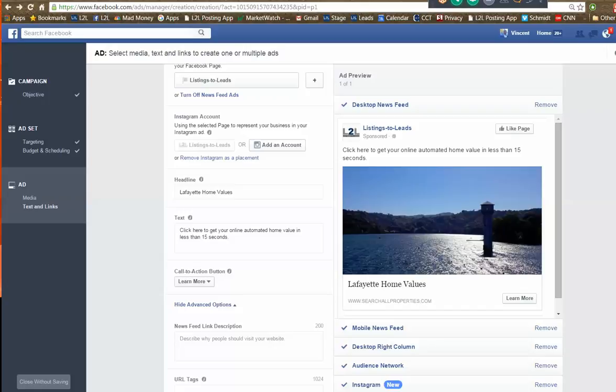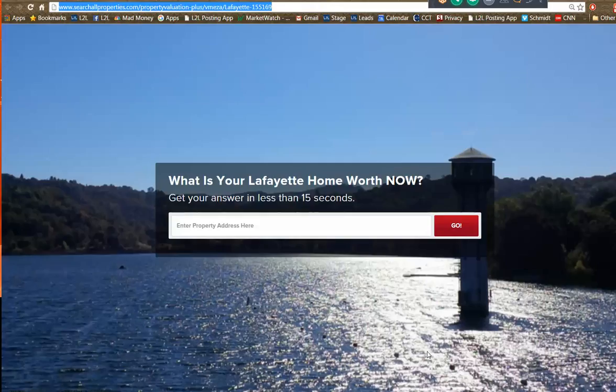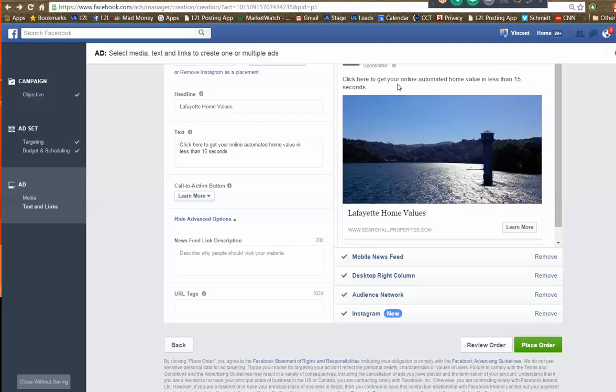Here's the other important piece, and I definitely want you to understand what is going on here. At the bottom of this, it says mobile newsfeed, right column, and audience network. Again, this is something that you've got to test, but I do want you to understand what this all means. Mobile newsfeed means that this ad would show up on the smartphone, okay? And all of our web pages and tools, including this one, are mobile optimized, so it will work on a smartphone. However, where is that consumer when they see it on the smartphone, and are they in a position to fill out a form online? Are they driving? Are they in Starbucks? If they click on it, you're paying for it.